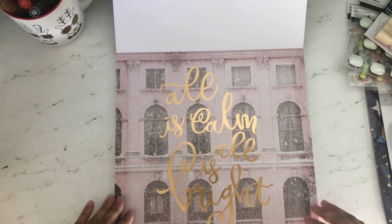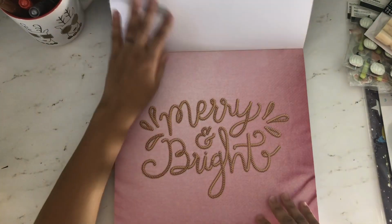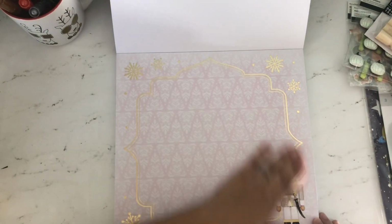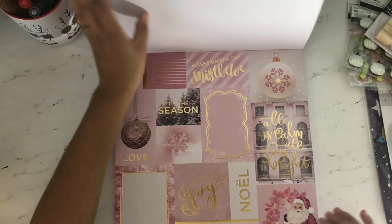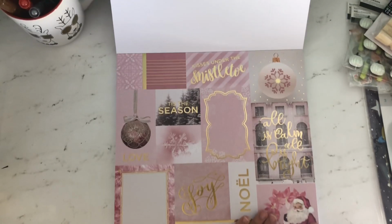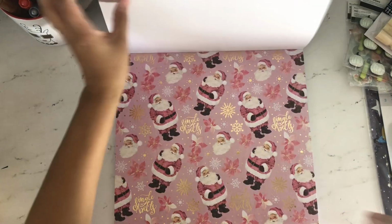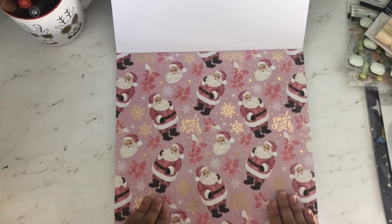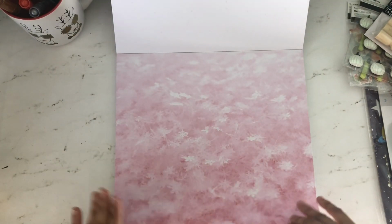All is calm and all is bright. Oh, so pretty. I love that. Merry and Bright. Love the Nutcracker. He looks so cute. Love this. I'm really loving the Santa. I mean, he is just too cute. It comes two of those. I love this so much, you guys. This is Jingle Bells. I love, love, love this paper. This is pretty too.